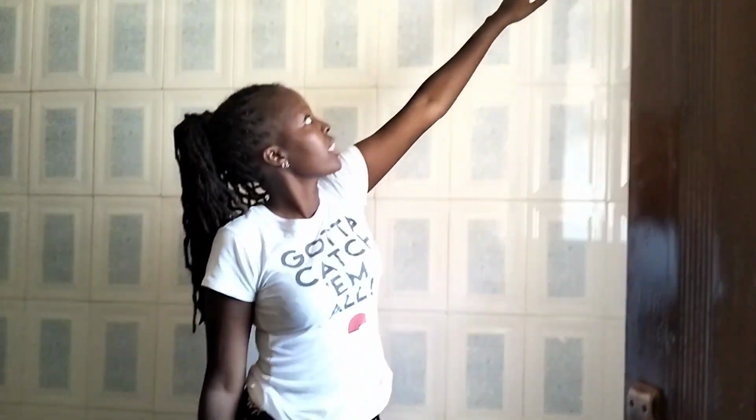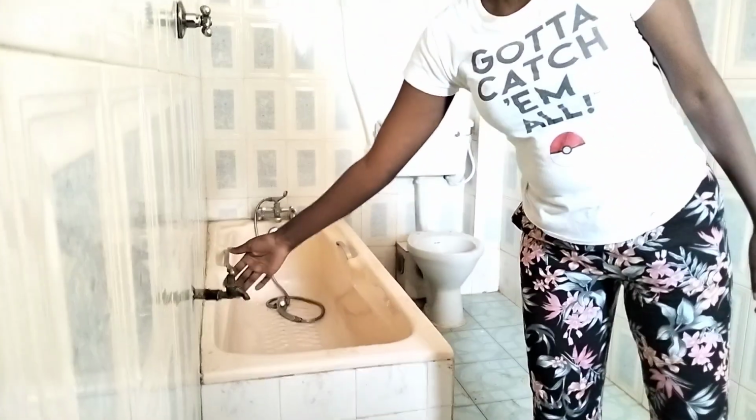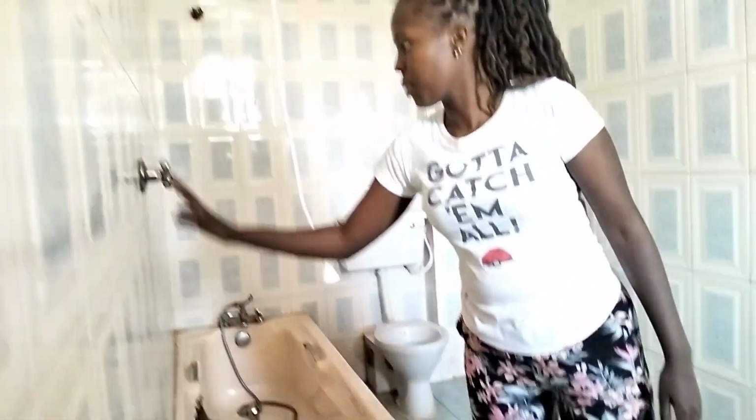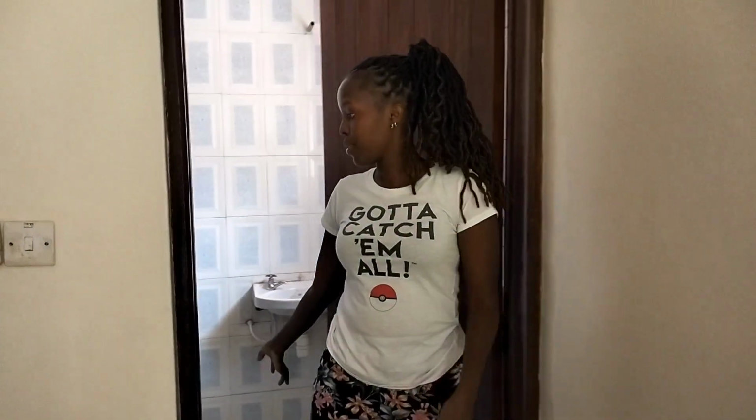And also, we have a sink right here. I don't know what this is meant for. I'm hoping to change this one. That's a good one. I'm going to be putting silver ones, looking good, have it washed, and it's up above. So yeah, that's the master bathroom, which I like also.